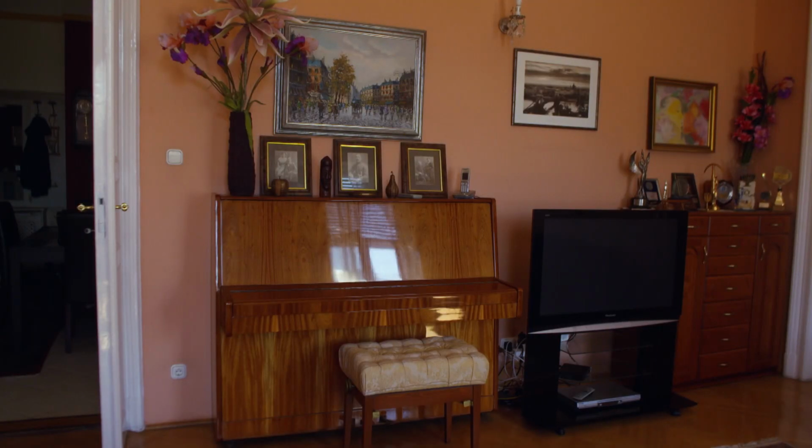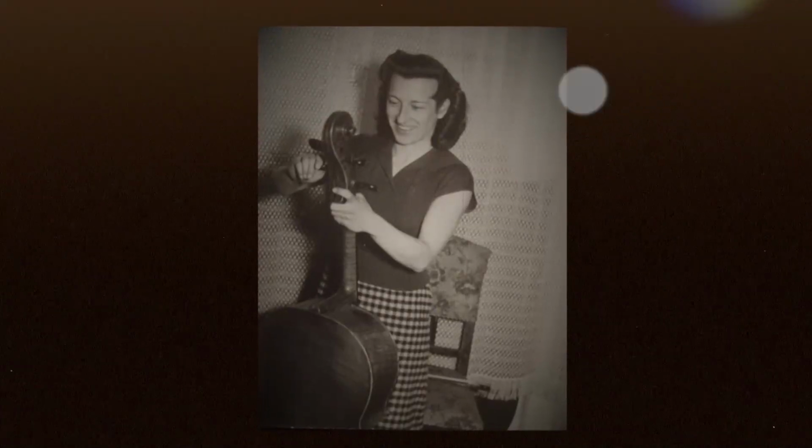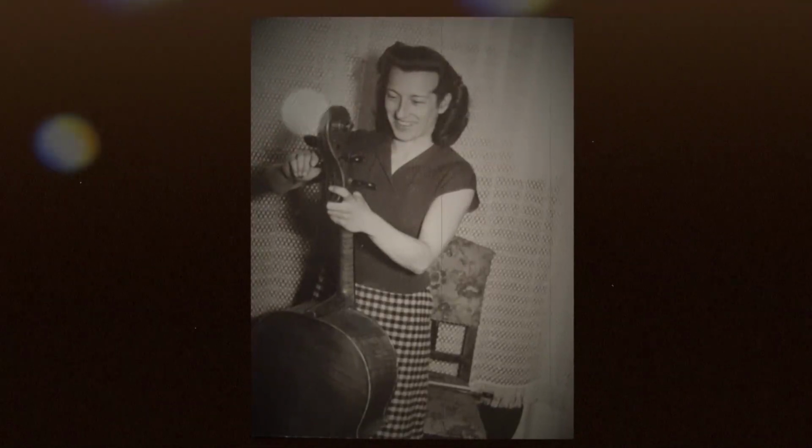Agnes found solace in her first love, music. I was a cellist.